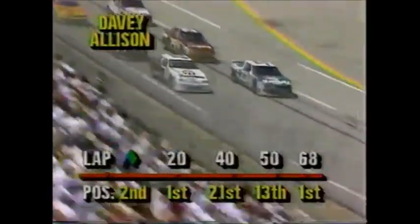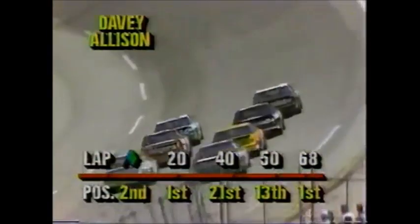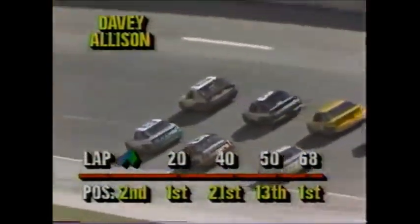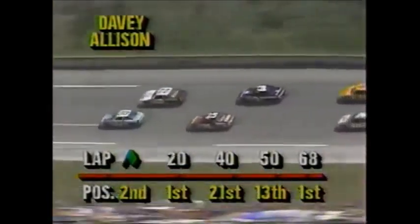Look at the serial on Davey Allison. Second at the start of the race. He was first at the end of 20 laps, dropped way back to 21st at the end of 40. He was 13th, beginning to move back up at the end of 50 laps, and now he has positioned himself in the lead once again. Of course, that was not a bad pit stop to put him in fourth position. Again, he was penalized for not staying down below that white line that we've talked about when he went out of the pits.